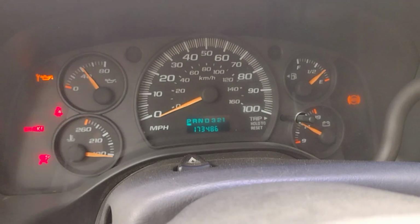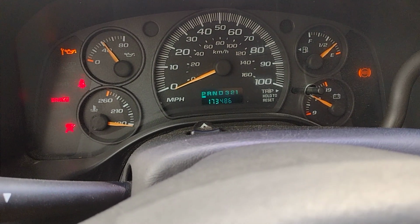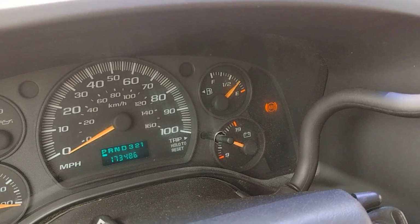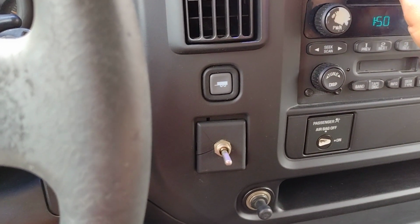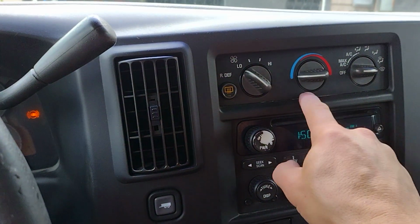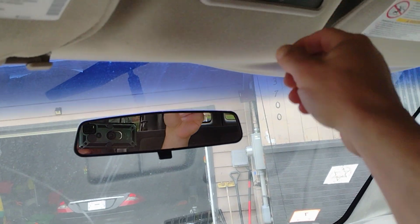Alright, so we're talking about the mileage, 173,486. The oil light will go away. It does have an ABS light with an airbag, so it's probably a sensor. They had a switch over here, I'm not really sure for what. Yeah, the blower in the front does not work. The blower in the back does work, as you could hear it.